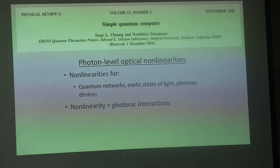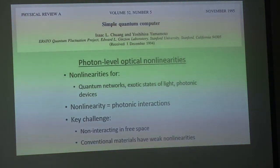Now the basic idea about optical nonlinearities, when you think about them on the single photon level, is that a nonlinearity is just interactions between photons. That's all it is. And so the key challenge, when you want to make photons interact, is that in free space they don't really interact. The interactions are negligibly small. And in conventional materials, like nonlinear crystals for things like second harmonic generation, the interactions are far too weak to see these kinds of effects on a single photon level.